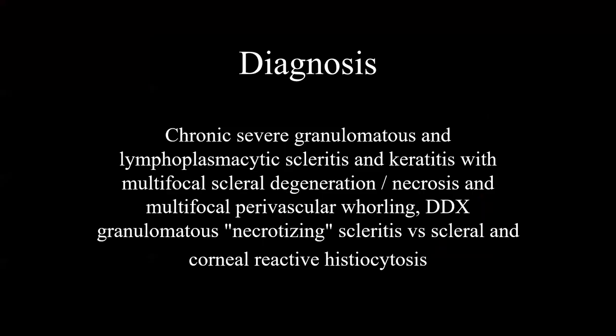So this was the diagnosis that I gave for both eyes. Chronic severe granulomatous and lymphoplasmacytic scleritis and keratitis with multifocal scleral degeneration/necrosis and multifocal perivascular whorling. And DDX, just the clinical term granulomatous, quote unquote, necrotizing scleritis versus scleral and corneal reactive histiocytosis. I don't think it matters what we call this. It's basically idiopathic histiocytic inflammation of unknown etiology.